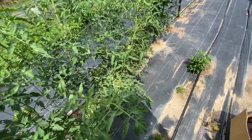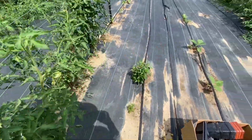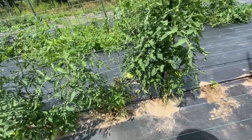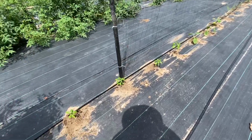tomatoes on the white tomato plants, and they still have the leaf curl. And at this point, I don't care. They've been leaf curling the whole time and putting out these huge tomatoes the whole time. So maybe it's just what they do.